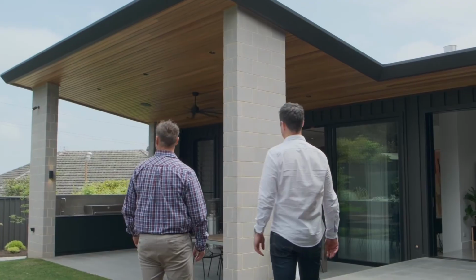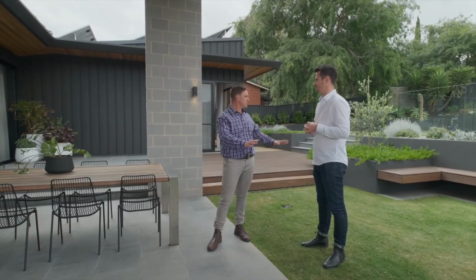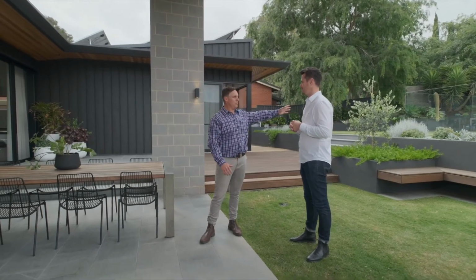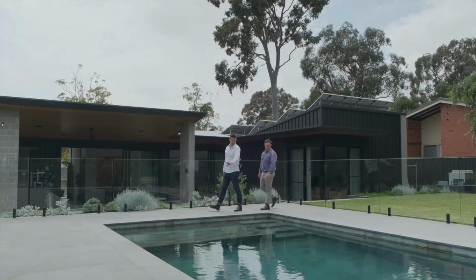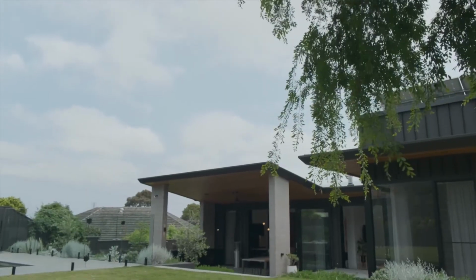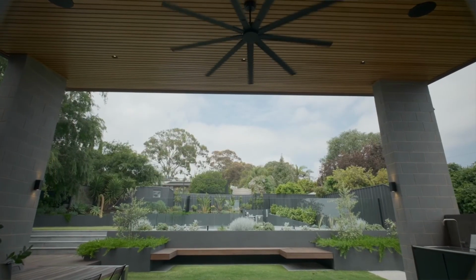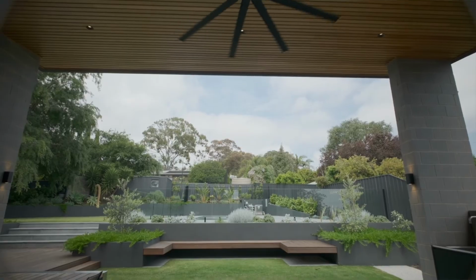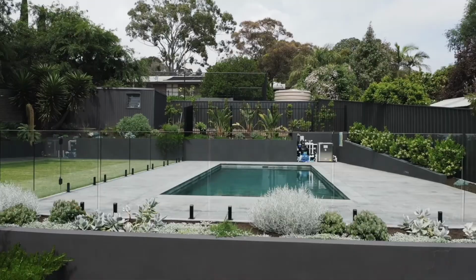And I mean, this backyard area is so functional. We've got plenty of grass for the kids to play on, a beautiful pool area that's all tied into that single space, but there's so much space. Yeah, there is a lot of space out here, mate. We've got multiple areas where you can entertain: the alfresco, the patio here, the decking, the grass, the pool. It's a beautiful backyard for our customer to live in for many years to come.